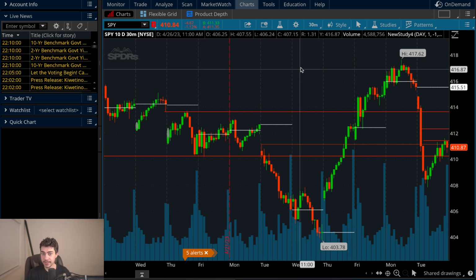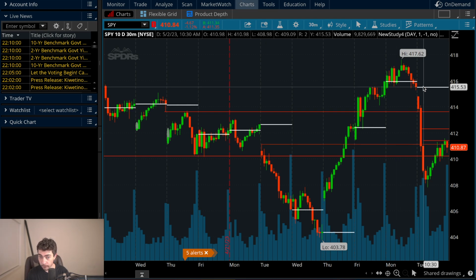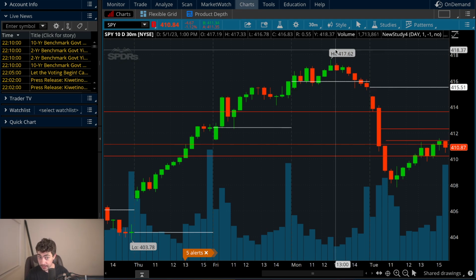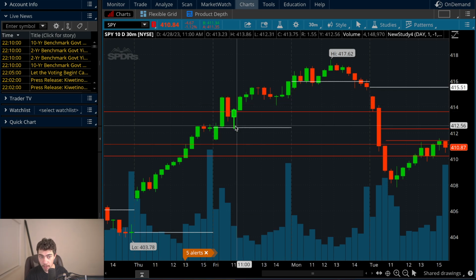So let's start from the top. 419.90. 417.60. If we go below that, where do we go? 415.50, right? So you can do this with the 5 and 30 minute, right? So 419.90, there's a gap. 417.60, resistance. 415.50, resistance. If we go under 415.50, where do we go? Right around here.